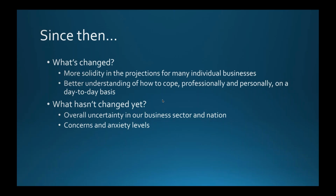So there's been some level of understanding of how do we manage the situation that we're in right now, and to the extent that we can look out and project into the future, how do we manage what's coming up next as well? Now, what hasn't changed yet is the overall uncertainty in our business sector and in the nation as a whole, right? So just looking at recent articles in Wall Street Journal, The Economist, and Bloomberg, all of them were talking about the continuing high rate of ambiguity about the business outlook over the next quarter and over the next year.